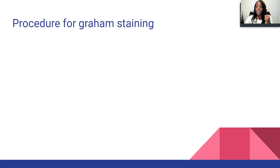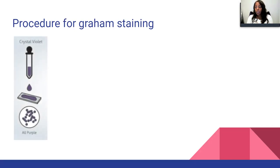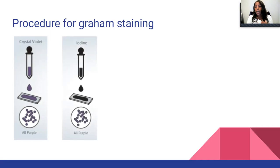The procedure for gram staining is why the cell retains its colors. First you add crystal violet dye, and it is placed on the bacterial smear slide for 1 minute. At this stage, both gram-positive and gram-negative cells will stain purple. Then you'll wash the slide and rinse it to remove excess dye. Then you'll add gram iodine, and it's placed on the bacterial smear slide for 1 minute. Iodine acts as a mordant, like a hardener, a substance that helps to fix the dye to the thick peptidoglycan cell wall of the gram-positive bacteria.